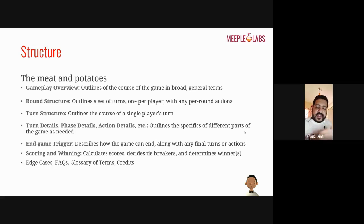What happens? Does your round happen sequentially? How does it move? Does it move clockwise? Does it happen at the same time? Are there any actions that you need to be careful of that happen during that particular round? Do players take the action simultaneously? Are there actions that happen at the end of the round or at that particular player's turn as well? So things like that are very important.